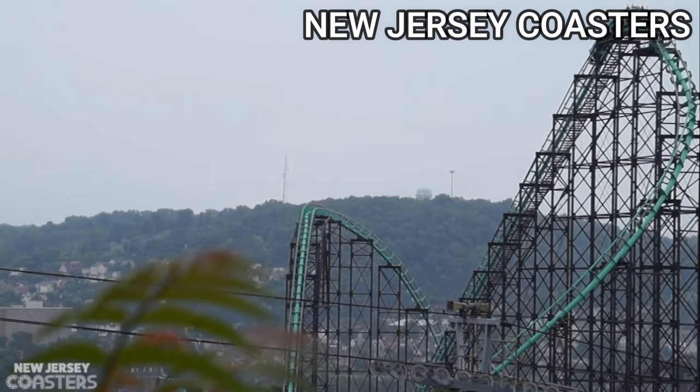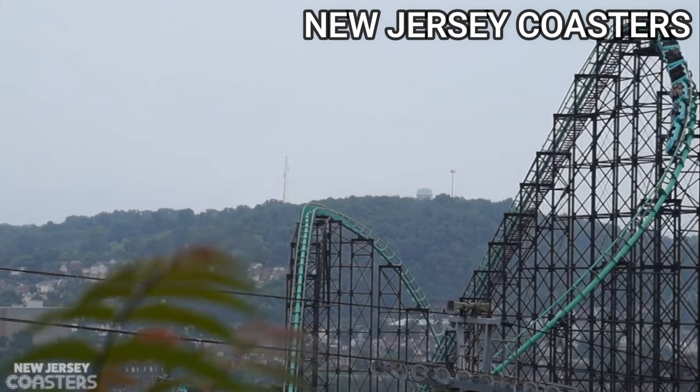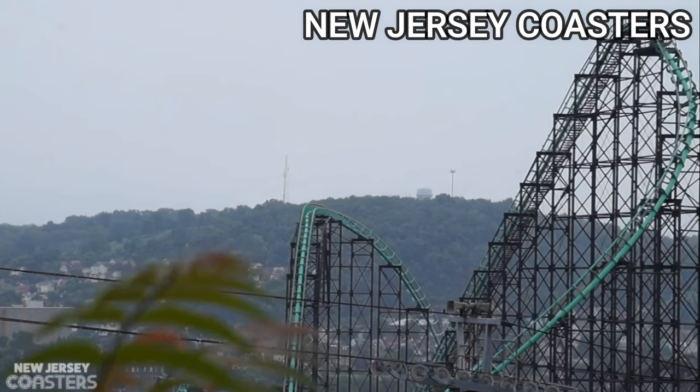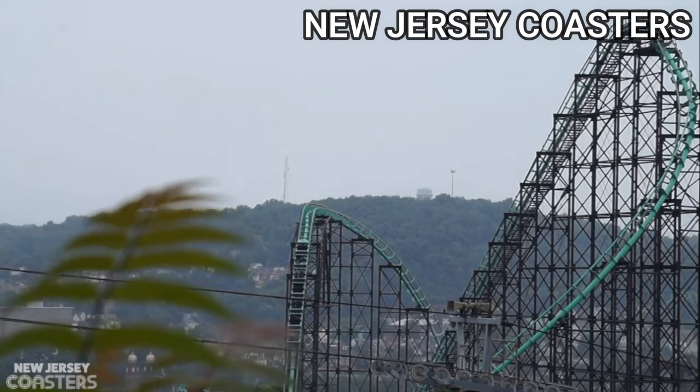They get issues with Black Widow now. Their Frisbee. That thing never opens. Steel Curtain's still down for all of 2020. Very down year for the park. And unfortunately, as I mentioned previously, this was the year I went to Kennywood.